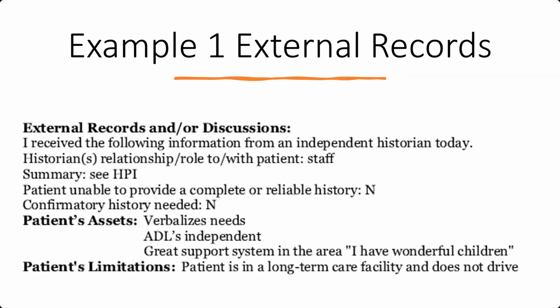So that's one of the qualifiers for being able to use the fact that you talk to an independent historian as part of your choice of your level of service, is whether or not the patient is unable to provide a reliable history. In some cases, you have patients who won't be able to, either because they're just kind of not aware, because of dementia, because of whatever, and you need to get information from somebody else. That somebody else could be the staff, just like this is mentioned here. It could be family members. But because the physician has indicated, or the practitioner has indicated that the patient is able to provide a complete and reliable history, we did not consider the independent historian as part of our choice of the level of service. It also indicates in here that a confirmatory history is not needed for this patient.